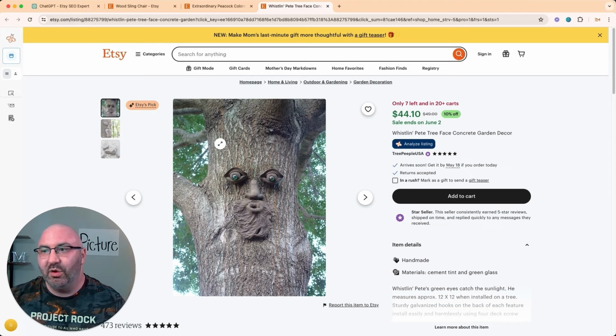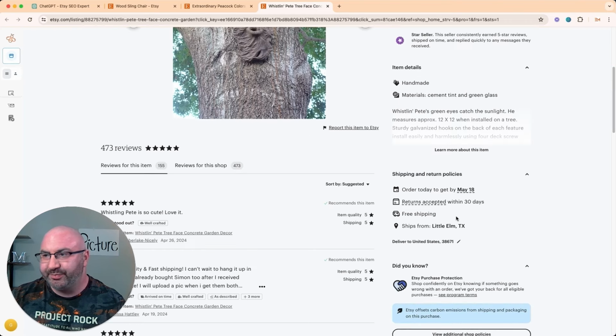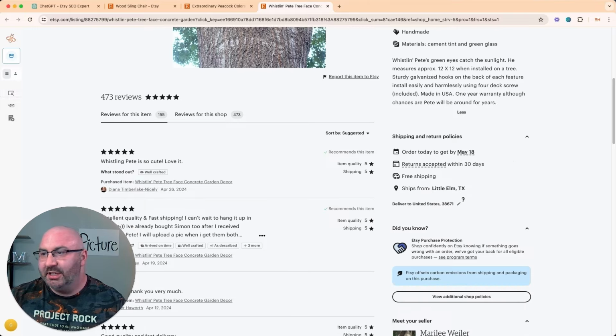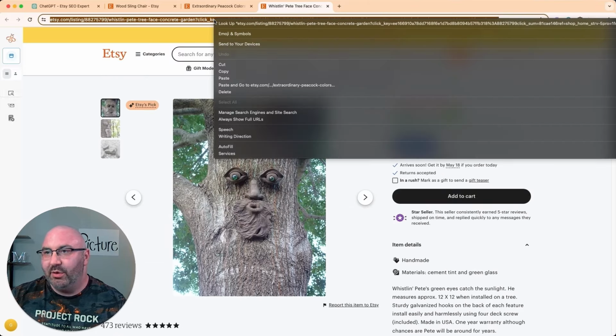So we're going to check out one more right here. This really freaky thing that I found online. It's a whistling pea tree face concrete garden decor. Going to the description, not a huge description. So we're going to see what this will do for it.